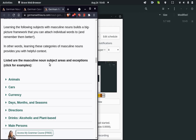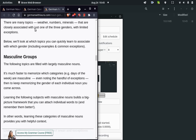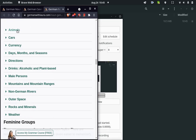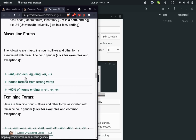And I only discovered German with Laura like a week ago, but already, she has a free video on YouTube called Entire German Grammar Course, and she goes over the same content in that video. So, the noun groups here you can see for masculine, here they are, for feminine, neuter, as well as the noun forms, there are the different endings.